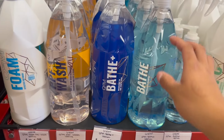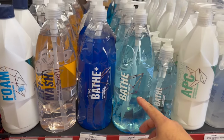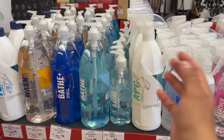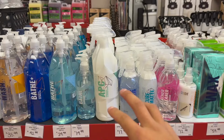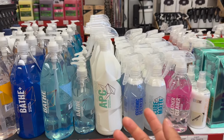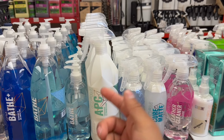This one is the Q2M Bathe. This is a natural safe shampoo. So this is more of just like a simple shampoo that you will put in the foam cannon and just spray and just do a normal wash. So this is the Q2M APC, the all-purpose cleaner, and it is concentrated, so you can dilute it down to make more spray bottles and make it last a lot longer.